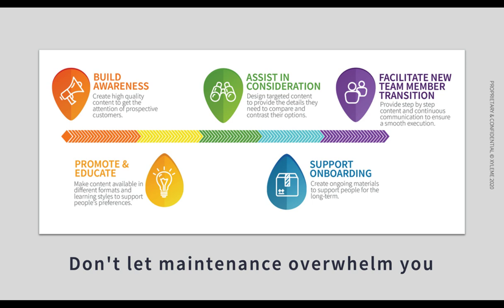Okay, and let's get one more question in. What type of savings have you seen?